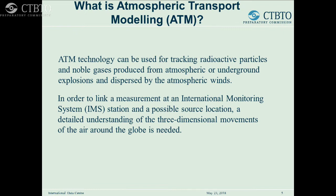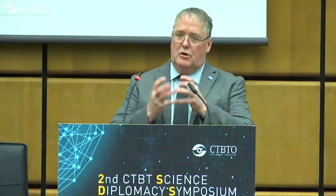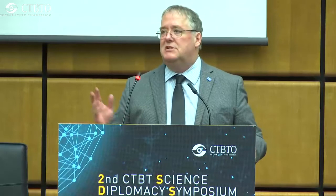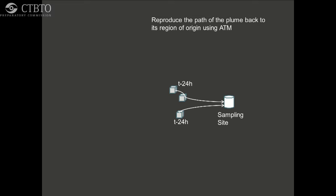Let's say this is your sampling site. You will see that it is a very sophisticated animation here. So what goes into the sampling done at this station? If you look, say 24 hours in the past, there will be air from different directions, from different origins. The air that we breathe now in this room, some of it was in Switzerland 2 days ago, some was in Germany 3 days ago, some was in France 5 days ago, and 10 days ago it was in Africa. So that is the difficulty related to ATM.